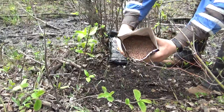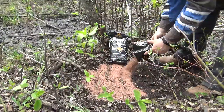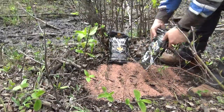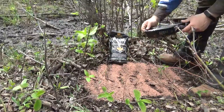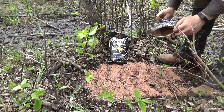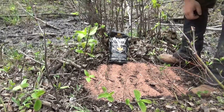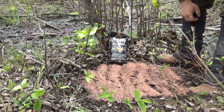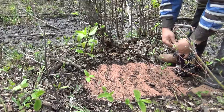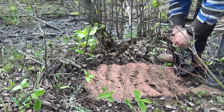But here's the stuff here in the bag, and I'm just gonna somewhat do an even spread, as long as it covers all the bare ground here. One bag would work, but 2 is definitely a lot better. That way, if something does come in here, they can kind of lick up 1 bag in no time, where if there's 2, it'll take them quite a bit of time, and you'll have some that actually gets into the ground.